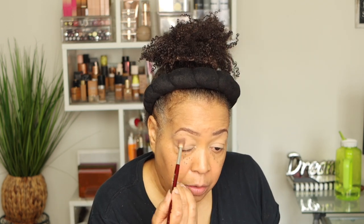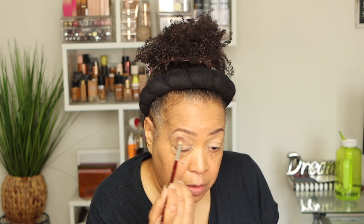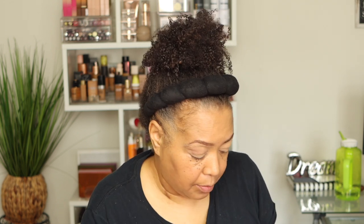I'm going in right now with Nude Mauve. And I'm just going to start right around the crease area, a little bit above the crease. Give it a little bit of depth. Not doing a whole bunch. Usually I use this all over the lid, but just around the upper part today.